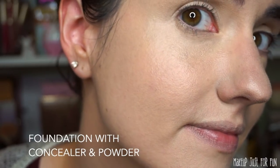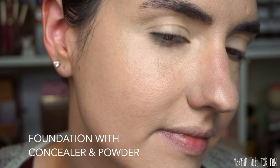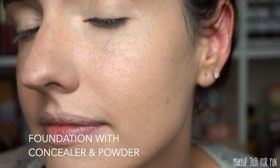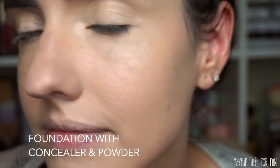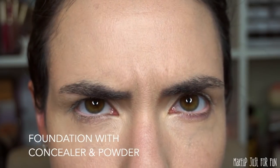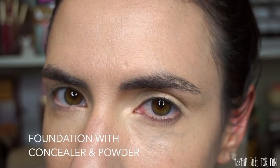I did do a light powdering all over my face with the Too Faced Do You powder. I like to do that to just keep my makeup in place all day. And because I am using powder color products like bronzer and blush, I find that a light powdering helps those things to apply and adhere better all day long.